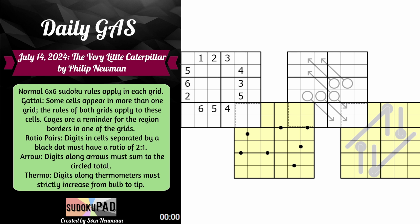Then finally, in the third grid, we have our thermo. Digits along thermometers must strictly increase from bulb to tip. So, as you move from the bulb to the tip, the digits must increase. That means that this digit will be greater than this digit will be greater than this digit, and so forth up the line for each of the thermometers in the grid. And that's it. Those are the rules. Let's jump right into it.